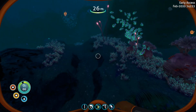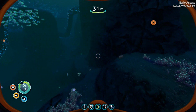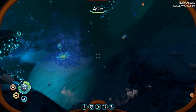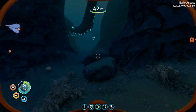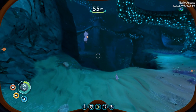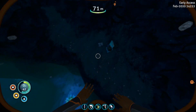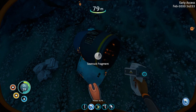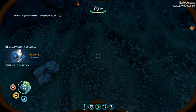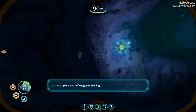So once again, we're just scanning the ground for technology or unique resources. Anything that will help us. There's another sea glide fragment. Okay, our base is back that way. We can get a little deeper as long as we can keep eyes on the oxygen replenishment. This is a sea truck fragment. We are definitely going to scan that. 1 out of 3. Put that away. Grab some salt. And sure.